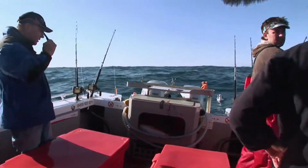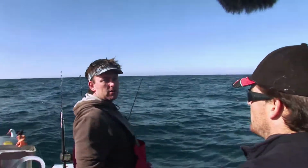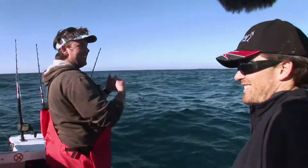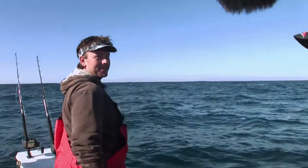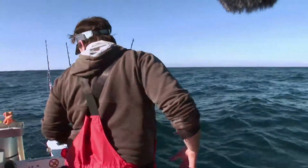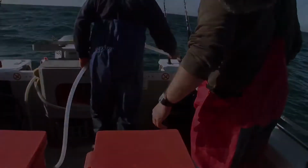Light up your chest. Battle scars, mate. Battle scars. It's all good. It is all good, mate. Screaming reels. Blood's pumping through the forearms. Doesn't get any better, mate. That's really good. Right, now we're going, unfortunately, with tuna fishing. A bit of blood. We'll clean up and we'll come back in a minute.